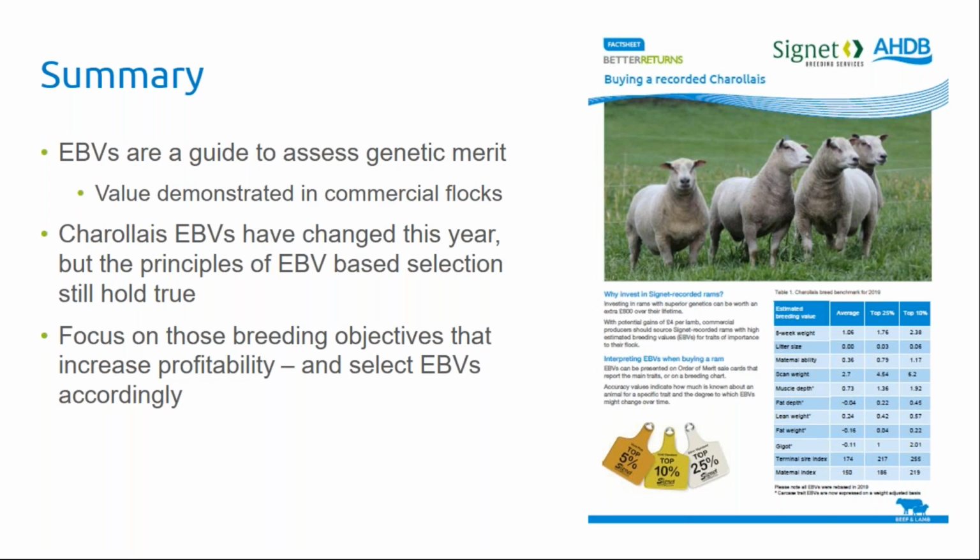We know the value of breeding improvement. We can see that in our commercial flocks, but we do need to recognize that Charollais EBVs have changed, and we need the latest information to actually help us to do that. So a new breed benchmark, but the principles that you've used for the last 20 years hold true. High figures for growth and muscling will improve lamb growth rates and overall carcass muscling and yield. So think about the things that are important to you and buy accordingly.